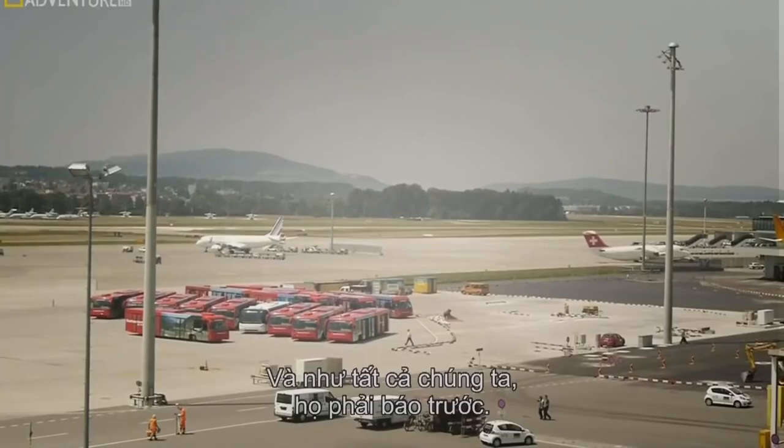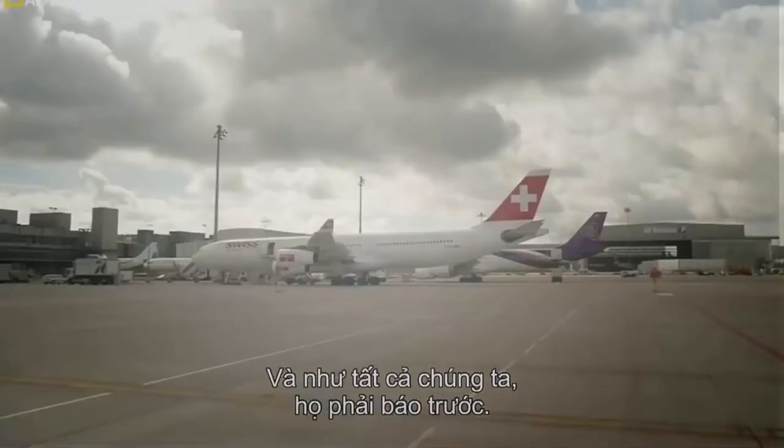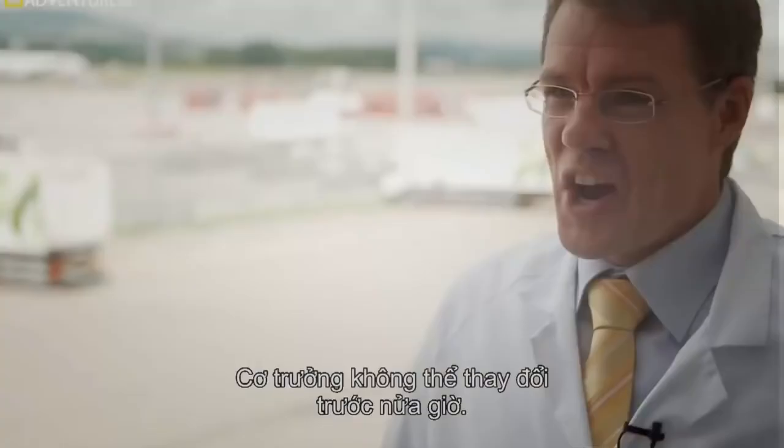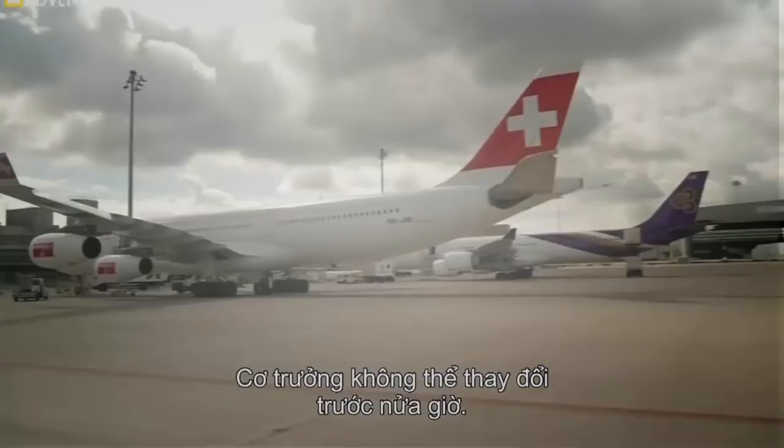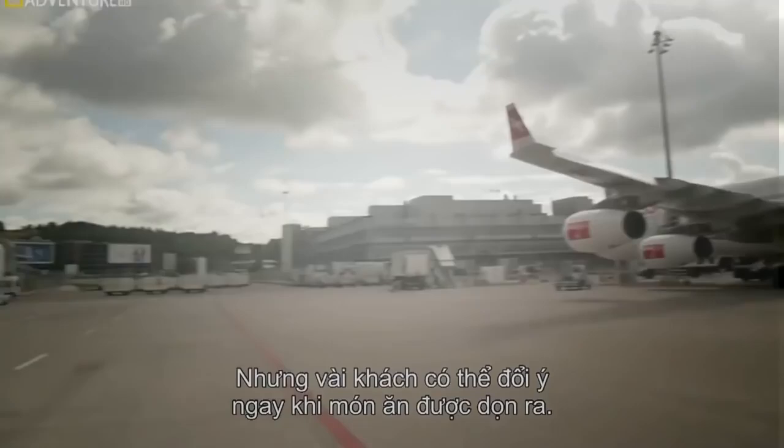And like the rest of us, they have to give notice. No, the captain can't change his mind half an hour before. But there are some passengers who can change their minds right up to departure.